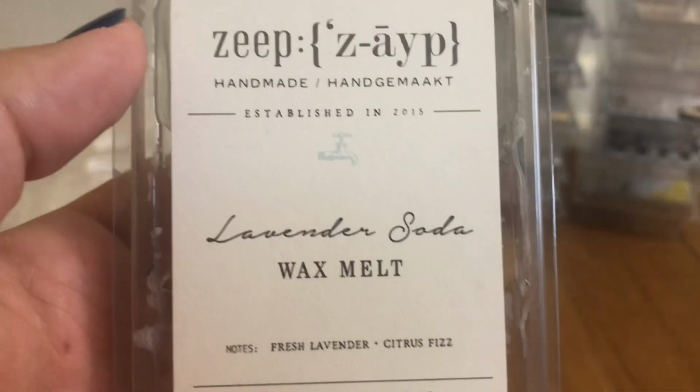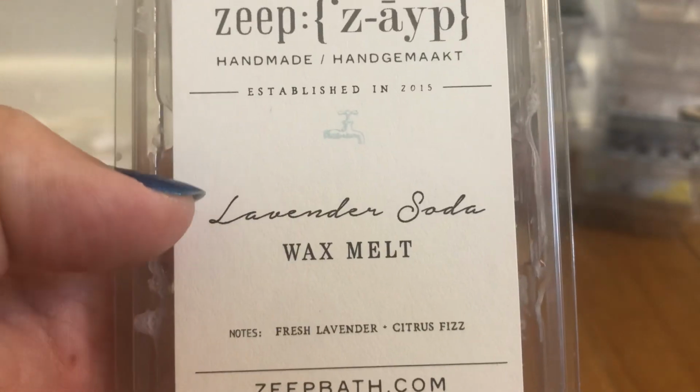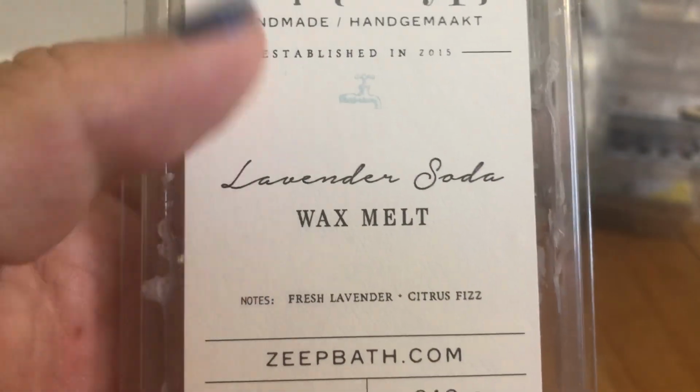Oop, another Zape. This is lavender soda. This is fresh lavender and citrus fizz. So lovely. I definitely get more of the citrus fizz.